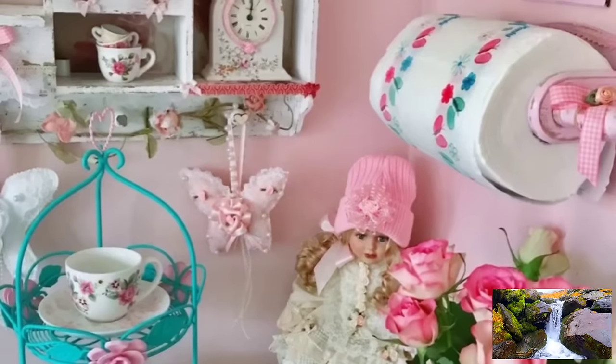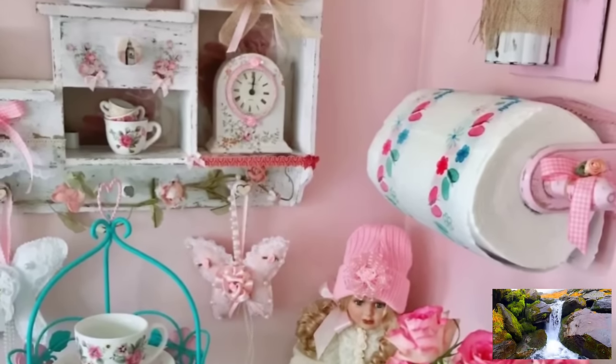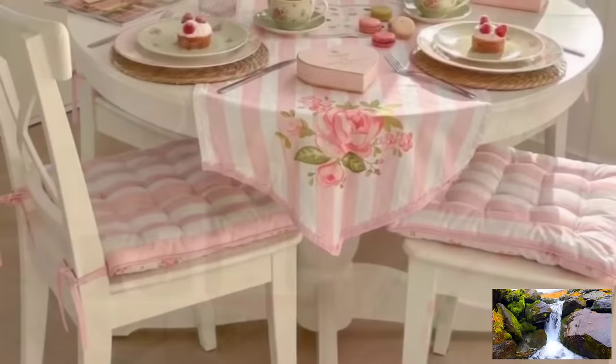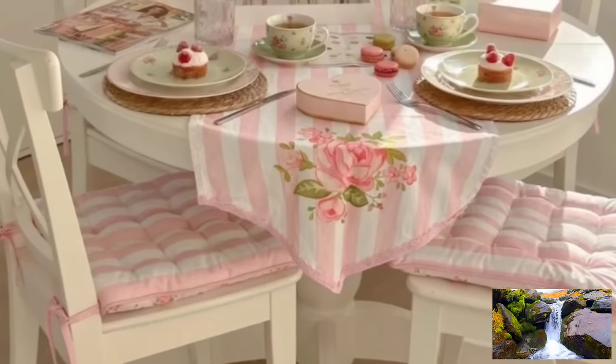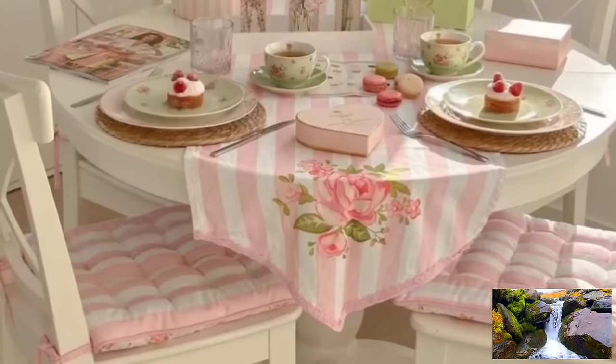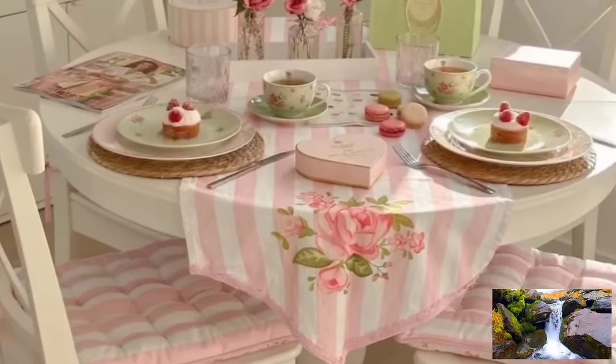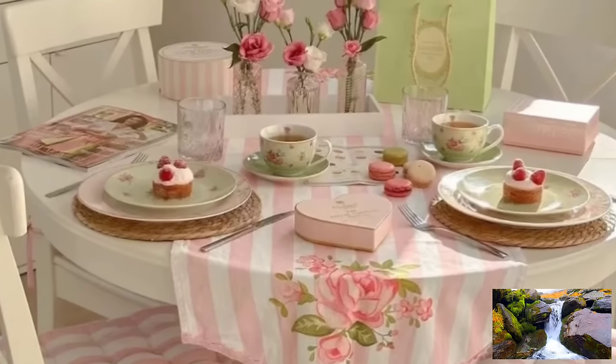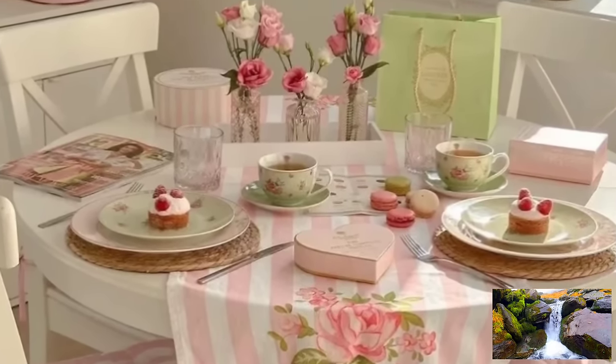Open shelving allows for the display of cherished collections of antique dishware, glassware, and kitchen gadgets, adding personal touches and character to the space.